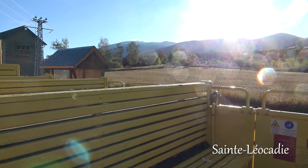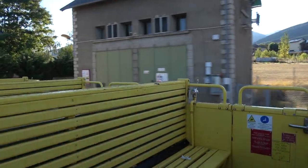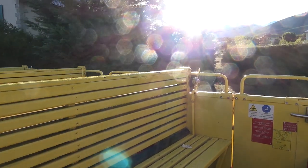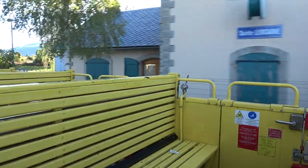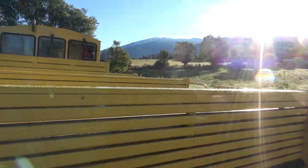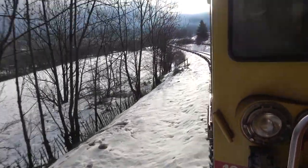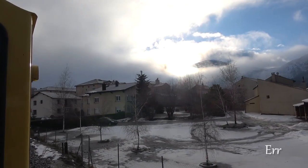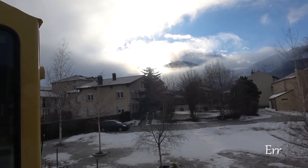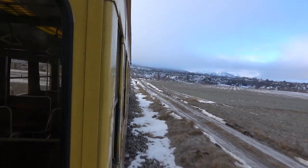Now we're passing by the Sanlúcar station, where you can find the Ethnology and History Museum of Cerdanya. We're going through the village of Ur, the perfect place to start your hike to one of the highest peaks, Puigmal.